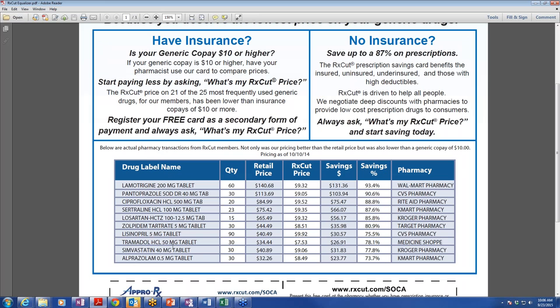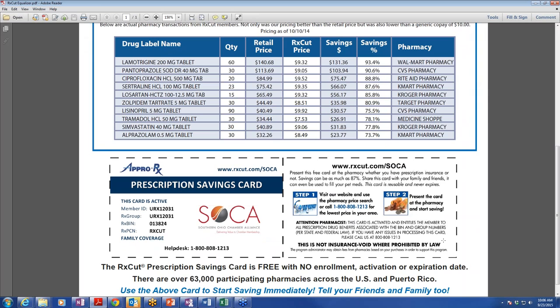Not only did we crush the retail price, but we also came in under a $10 copay. Incidentally, the average copay is much higher today than $10 because of healthcare reform and rising healthcare costs, and there seems to be no ceiling for it. It also has a copy of your card. They can actually cut it out if they don't have the hard laminated card, and they can take that right to the pharmacy.